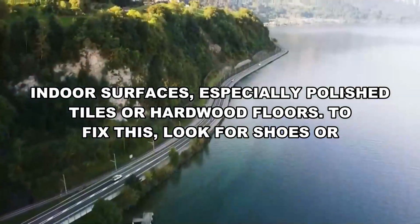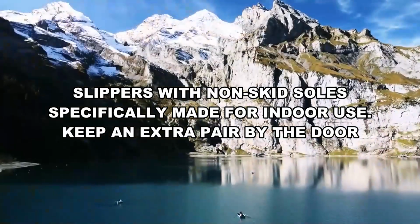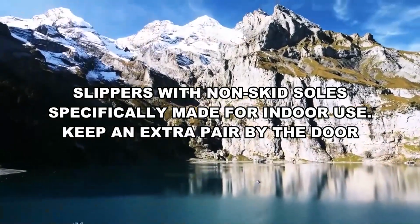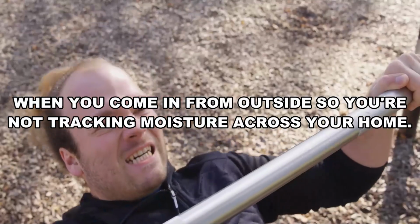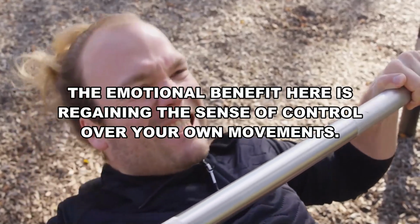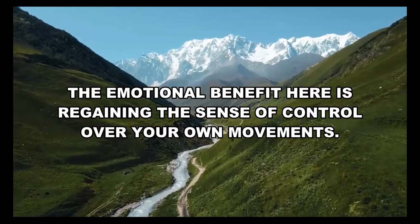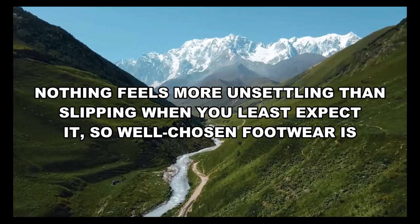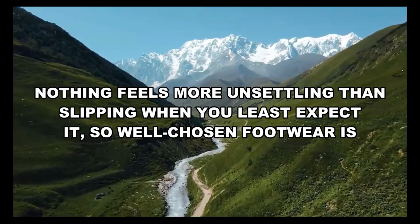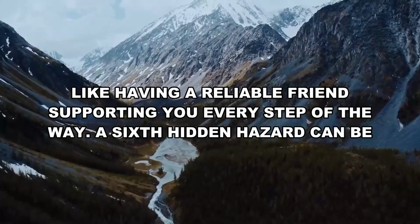To fix this, look for shoes or slippers with non-skid soles specifically made for indoor use. Keep an extra pair by the door for when you come in from outside, so you're not tracking moisture across your home. The emotional benefit here is regaining the sense of control over your own movements. Nothing feels more unsettling than slipping when you least expect it. So well-chosen footwear is like having a reliable friend supporting you every step of the way.